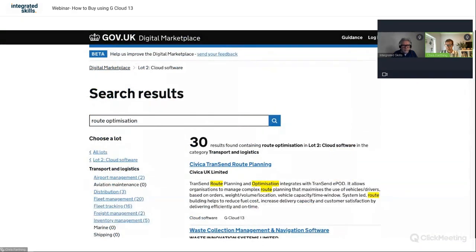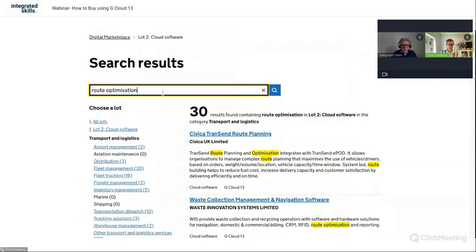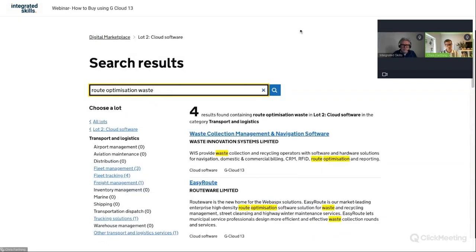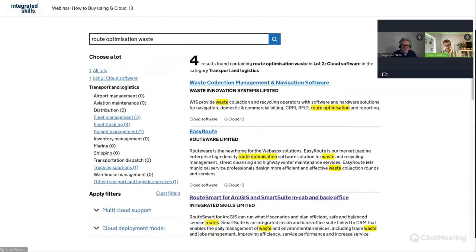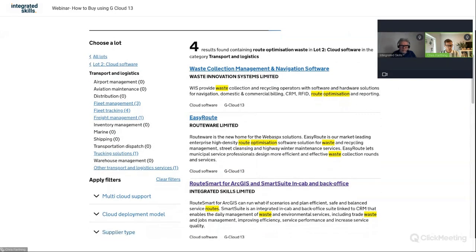So that's 30. That's still an awful lot. It's too many to evaluate. So let's try it. It's only waste we're looking for. There we are. So that brings us down to 4. As you can see, we've gone through 3 of the stages there. We've gone through the discovery of what we want, long list down into short list. And then we can start looking at refining that and seeing how many of these are the actual correct ones we want.